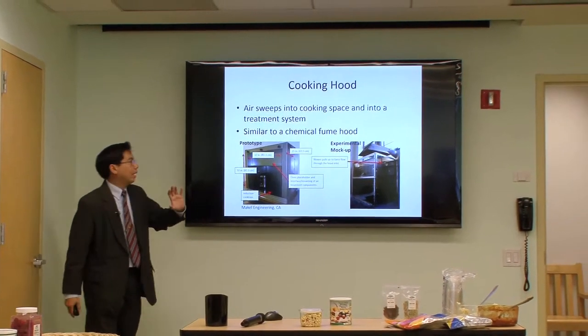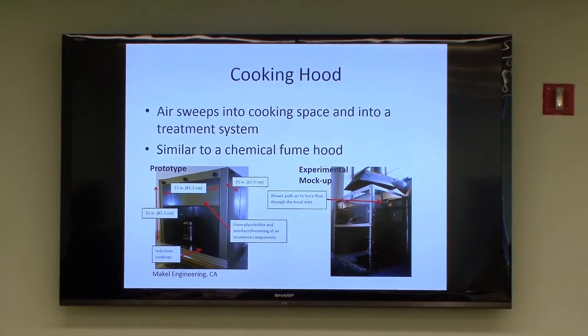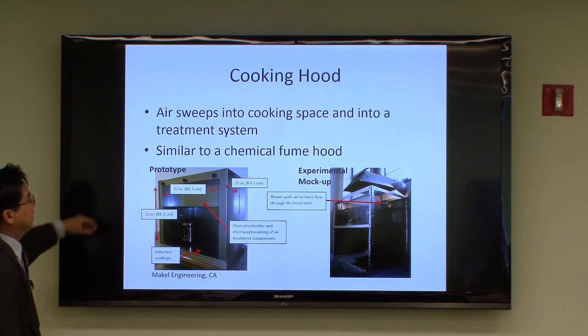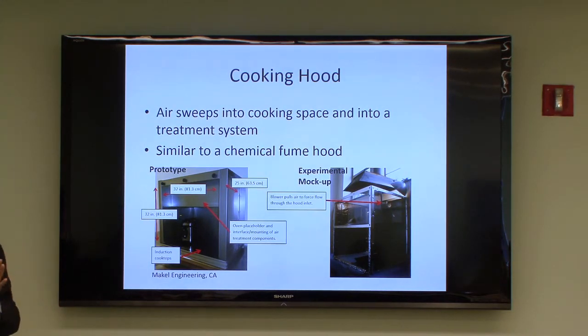So the idea for us is that we isolate the cooking in a chamber, like a hood. We call it similar to a chemical fume hood. Basically, this is the prototype. This is the first time that we have tried to study this kind of cooking in a space habitat, so we do not know any basic data.